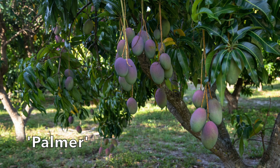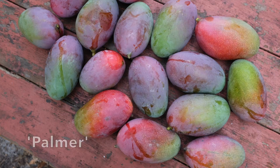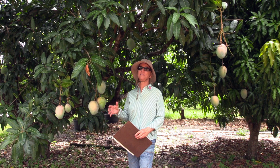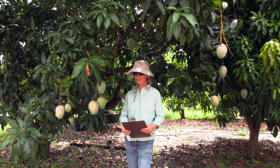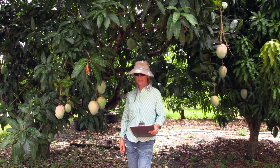It was just loaded with fruit, and we still have some. Last year was not a great year for Palmer. We just didn't have a lot of fruit. So it's possible that next year, because it has produced so much fruit this year, next year might be a light year. We'll hope that it's not, but that's been a nice variety.